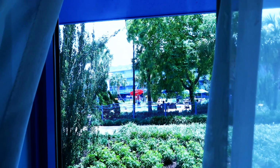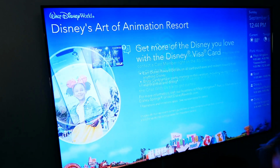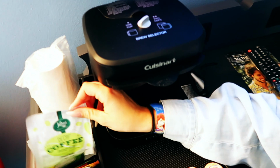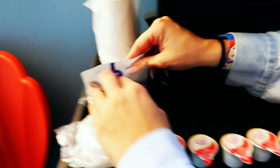And you look out, we're on the first floor, so we got a pool view. And then we've got the Resort Loop TV on the TV, of course. You gotta have that on when you're at Disney. They do give you a coffee maker now with Joffrey's, some different Joffrey's to make, some creamers. We typically don't really use the coffee makers, but maybe I'll try it.